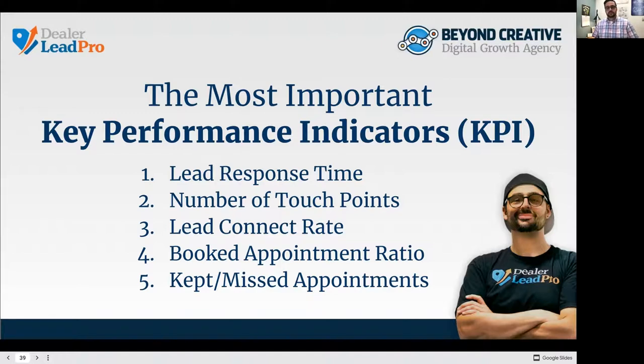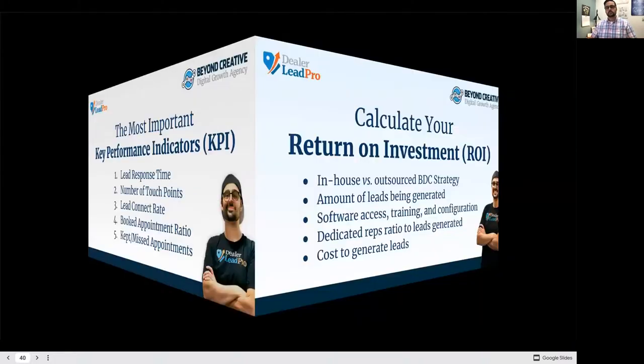Of course, we would love to be able to book 80% of the people that enter a lead, but that's not necessarily realistic. So the next thing you want to keep in mind is your kept or missed appointment ratio. And you heard me talk about that earlier on, super, super important.